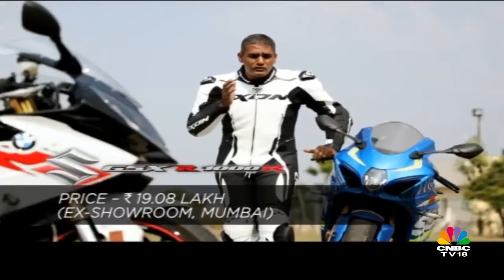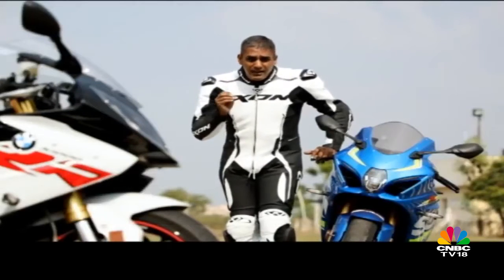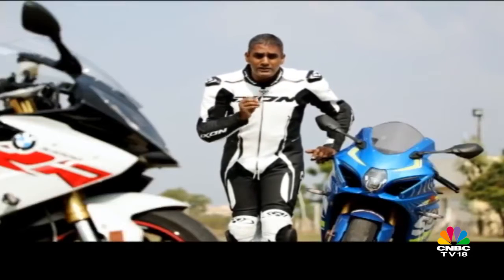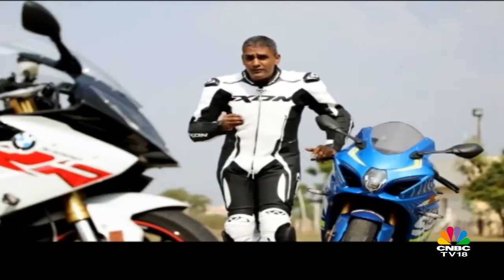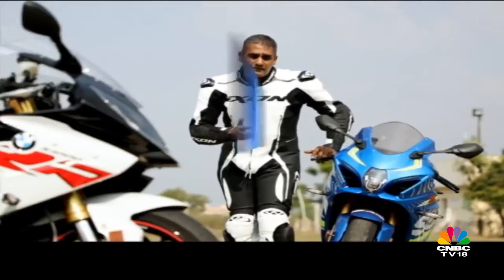It is so good and so fast, but I keep feeling like the electronics work harder than I do. And therefore, I would pick the Suzuki because what it reminds me of is a really powerful 600cc motorcycle, something I can relate to more easily, something that gives me more confidence, something I can take and push as fast as I can go and learn 1,000 things from it.